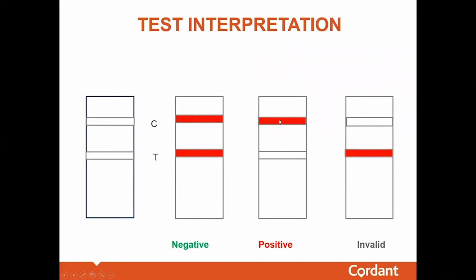The control area must light up. It must produce a color in order for the test to be considered valid. You can think of the control strip as a built-in quality control or quality assurance measurement. If the control area doesn't display color, then something has gone wrong in that test. One of the things that could occur is the donor might have added some kind of adulterant to the urine sample, which would invalidate the test.